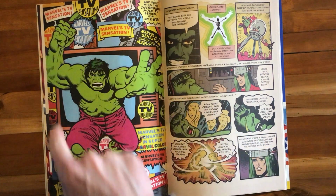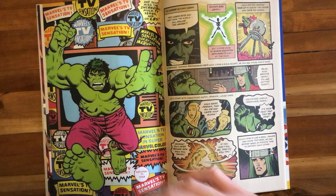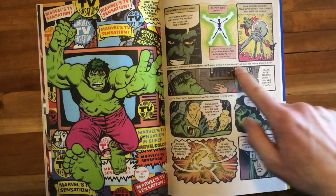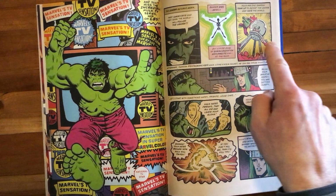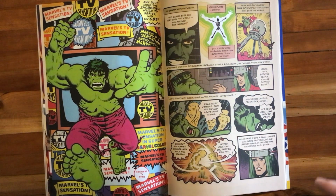And so this is a very cool kind of breaking the fourth wall, showing us that Hulk was being marketed pretty heavily across different platforms. Great, another appearance by the Leader, this time in his murder module, and we have Doc Samson, one of my favorite supporting characters in comics, showing up again.